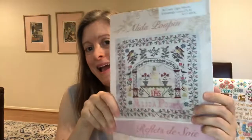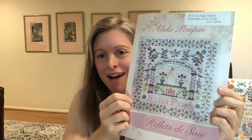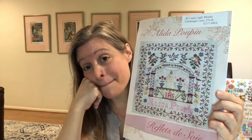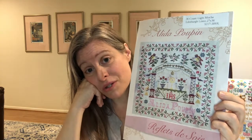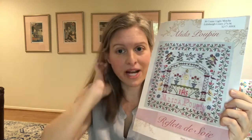Let's see, I worked on this piece, Alita Pappin, and I like this piece. I love Reflets de Soie so much, and their pieces are commitments because they're so big, and it is my favorite designer reproduction company. I am considering just tabling this piece until like January of this next year and picking up a different Reflets de Soie. I feel like they're such a commitment that I don't necessarily want to have two going at exactly the same time.